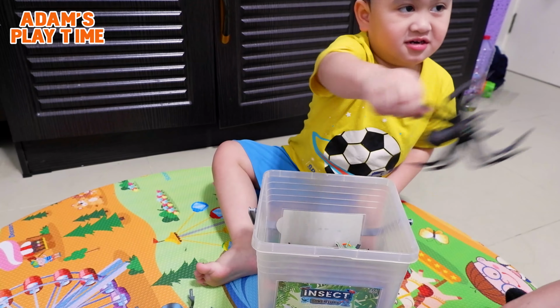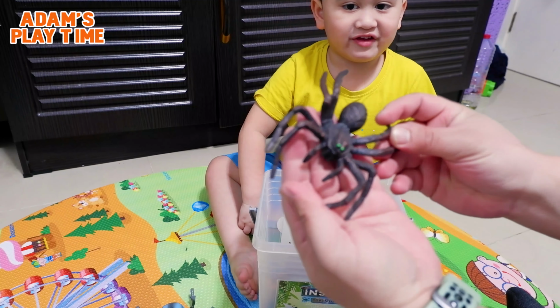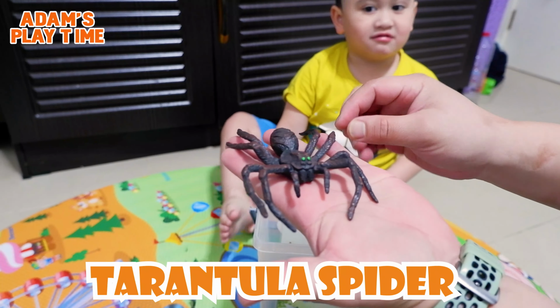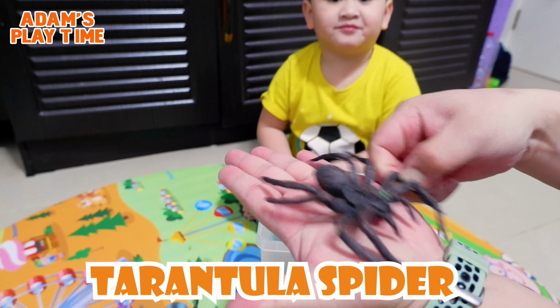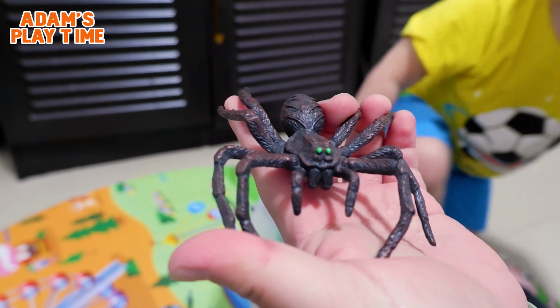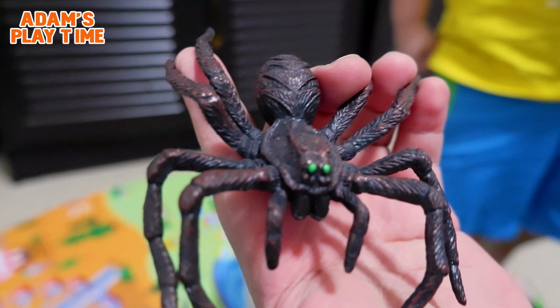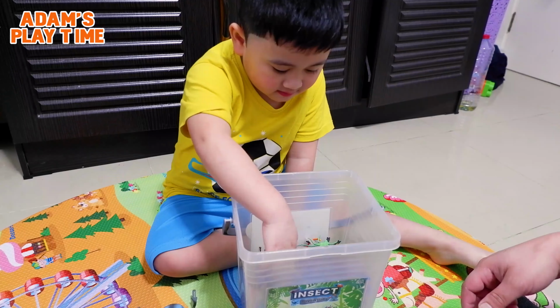A spider. Wow. What kind of a spider is this? Tarantula spider. It's a tarantula spider. Look, it's crawling on my hand. What's the color of the eye? The eyes of the spider is color? Green. Color green. Good job.